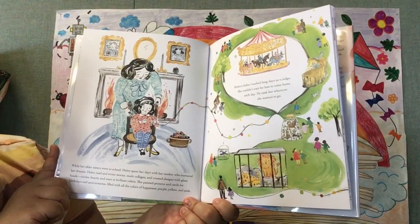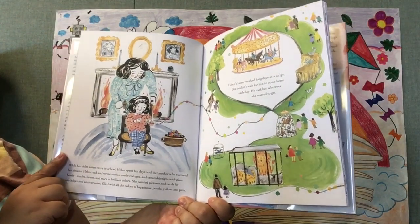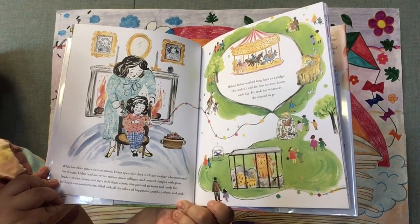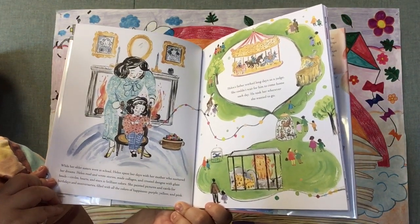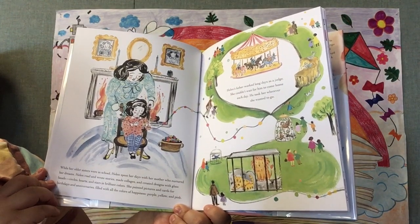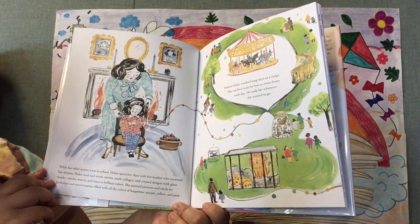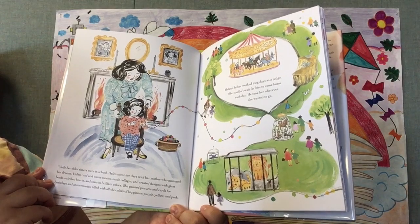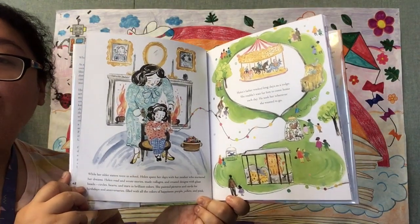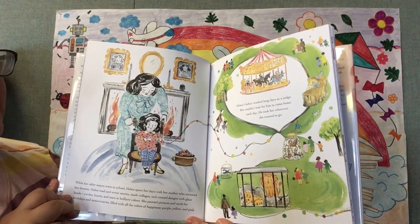Wow. While her older sisters were in school, Helen spent her days with her mother, who nurtured her dreams. Helen read and wrote stories, made collages, and created designs with glass beads, circles, hearts, and stars in brilliant colors. She painted pictures and cards for her birthdays and anniversaries filled with all the colors of happiness: purple, yellow, and pink. Warm colors.